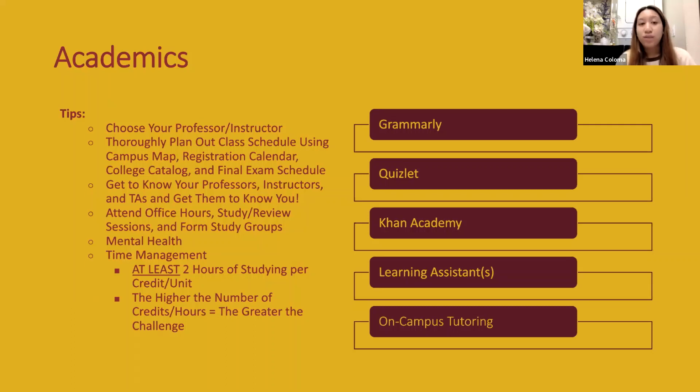And then always refer to the registration calendar so you know when to add, drop, and withdraw from classes, the college catalog so you know the list of classes being offered for that particular semester, and the final exam schedule so you can make sure you're not going to miss your final exam, since final exams do make up a majority of your grade.